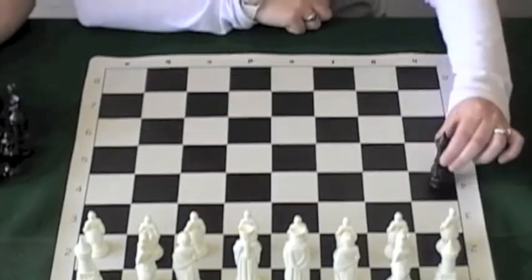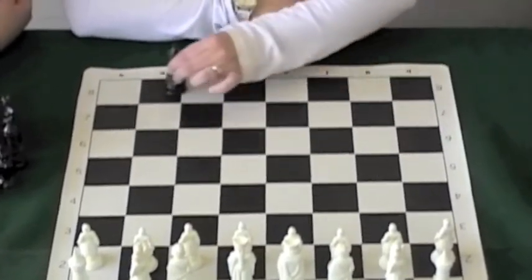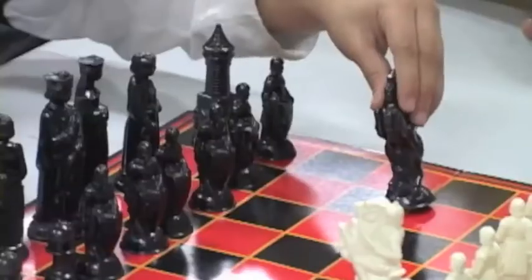The rook moves horizontally and vertically, forward and backwards, if you please. There must be an empty square in between to capture the enemy. Capture the enemy.